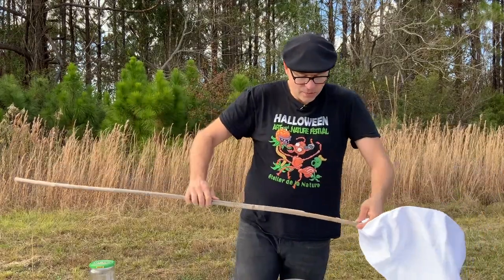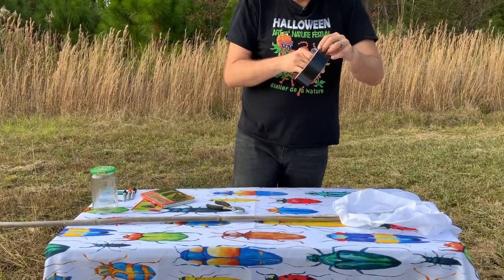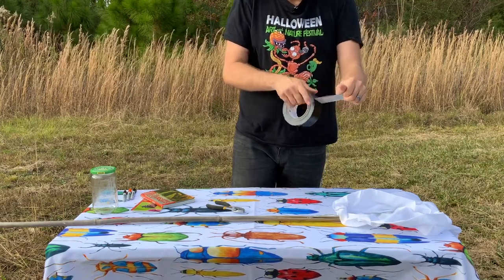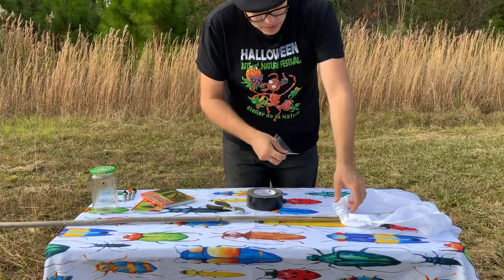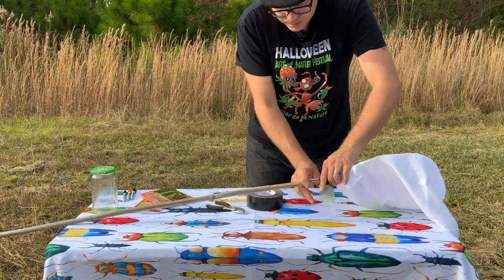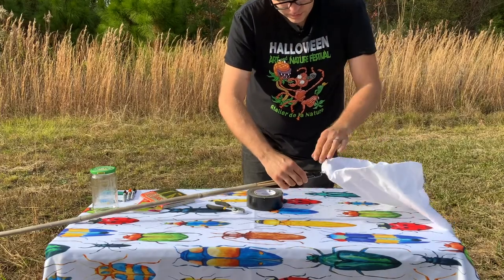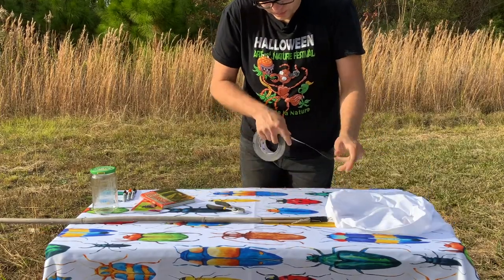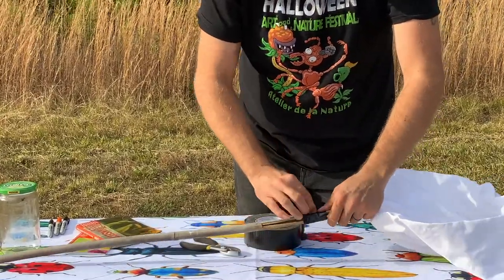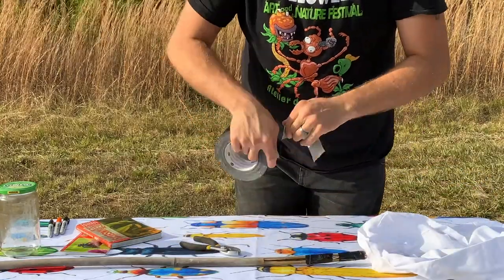So in this case, what I'm going to do, I'm just literally going to put it down where I need it. Get a little piece of tape. I think duct tape works the best. You can use other types of tape, but you're going to need a nice strong tape like duct tape or Gorilla tape. And just add one piece. Then add another. Maybe a third one. You don't have to overdo it.